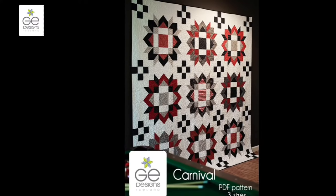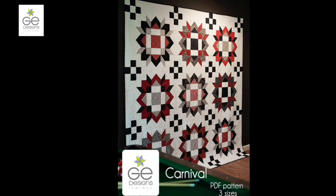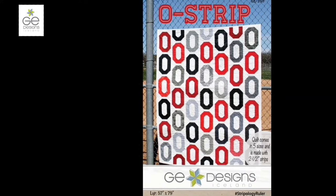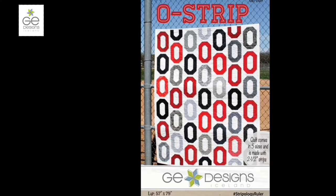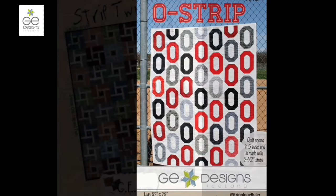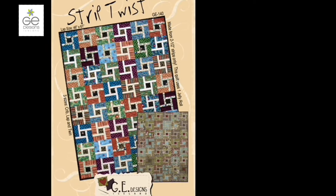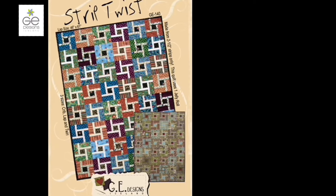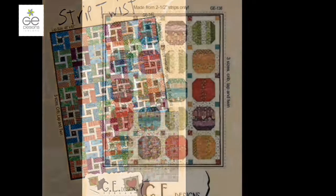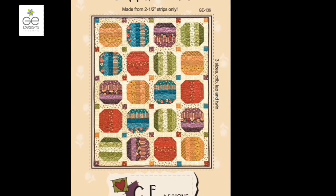Then we have 3 strip quilts. So we have O Strip, which I really like because the circles are offset, but it's an odd size, 7 by 11. It would be cool to maybe use sports themed fabric or something like that. Then we have Strip Twist. That's a 7.5 inch block, would work perfectly. And then Strip Off would be great too, very kind of organized as a 10 inch block.